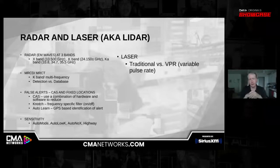Now, with that, you have the ability to use detection versus our Defender database. And as Michael was alluding to earlier, we do have multiple functionalities with these detectors that are not just limited to the actual physical detection. We have on our detectors what we call the Defender database, and that alerts drivers to traffic light cameras or speed cameras in their respective areas, so that you have those alerts in addition to picking up radar detection. And in this particular case, let's say here in the United States, speed cameras are traditionally used for MRCD and MRCT. So drivers have the option to just use the Defender database and have that detection mode turned off.